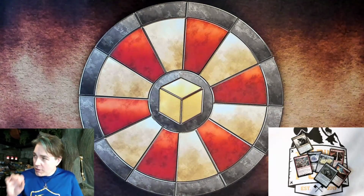Golgari. How could I have forgotten Golgari? I'm so annoyed. Even though it's weird because it sounds foreign to me now. I'm like, how did I ever even know what that name was to begin with?